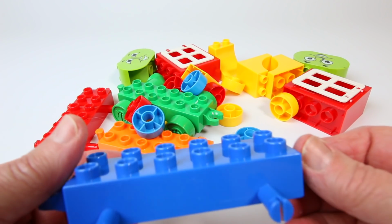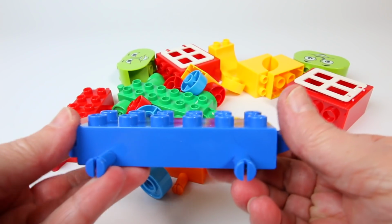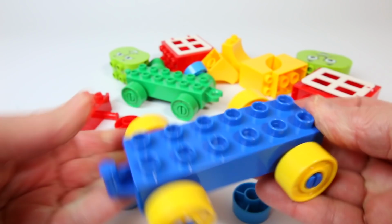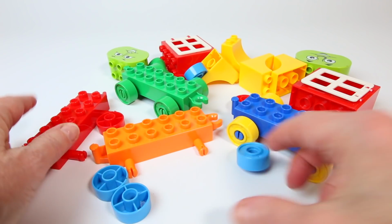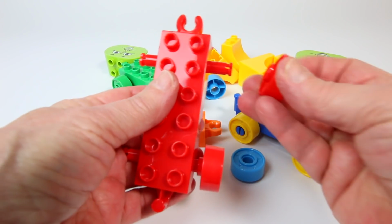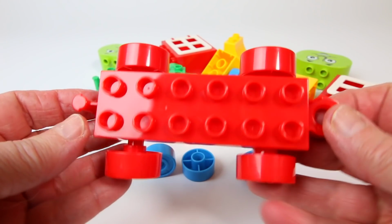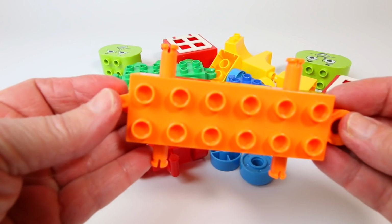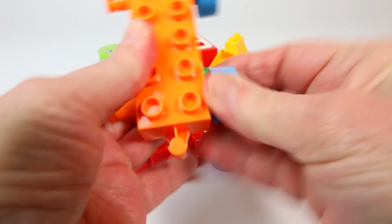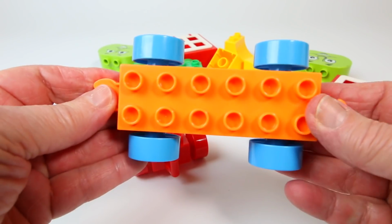Let's get going. Let's put yellow wheels on the blue car. A blue and yellow car. Let's put the red wheels on the red car. Now we have a red car with red wheels. One more. This is orange. Let's put some blue wheels on. Blue wheels on an orange car.